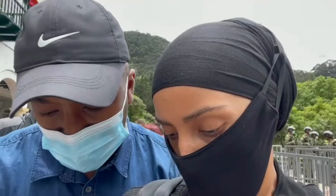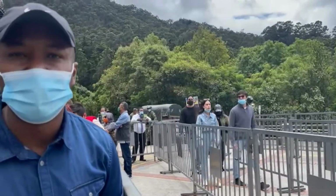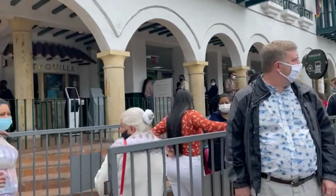We already got our tickets. We're going to go up by the train and come down with a cable car. With a cable car, yes. It's called Monserrate. Right now, as you can see, we're waiting on line to get up there. Look at the line. All the people waiting to get on the seat. So stay with us. And you got to be patient when you're over here, all right?